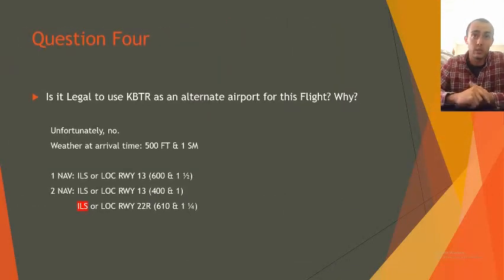So then that leaves us with question 4. Is it legal to use Baton Rouge as an alternate airport? No, unfortunately it's not. When we arrive, our weather is going to be a 500-foot ceiling and 1 statute mile visibility. If we use the 1 nav method, the best thing we could get is 600 and 1.5 statute miles for the ILS of runway 13, so a little bit high, as well as our 2 nav method. We would end up having to use our localizer of runway 22 right, 610 and 1 1/4 statute mile.